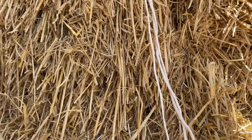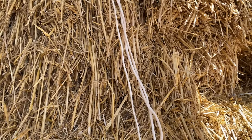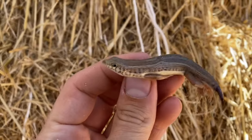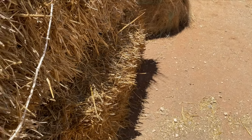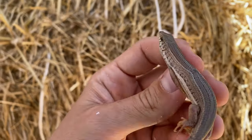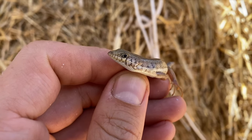If you were thinking these are hay bales, you'd be correct. I was just getting ready to leave to go on a walk in the heat of the day and I saw this little western three-stripe skink. He was basking, half in the shade, half in the sun. I managed to get hands on him. Super chuffed. I've only seen one of these before and it got away.